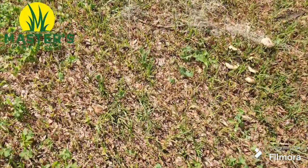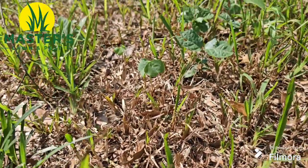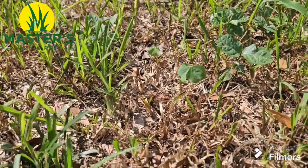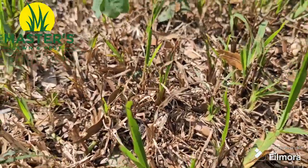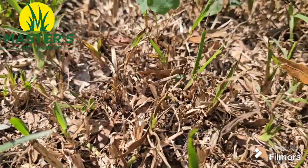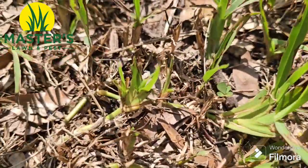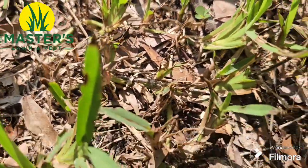You can see it looks very thin. You can see that the grass has actually turned brown in some areas. There is some St. Augustine grass growing back, but you can see most of the St. Augustine grass within the past couple weeks has just been chewed down to the nubs. Right, here's some good examples here as well of some grass that's just chewed all the way down to the nubs.